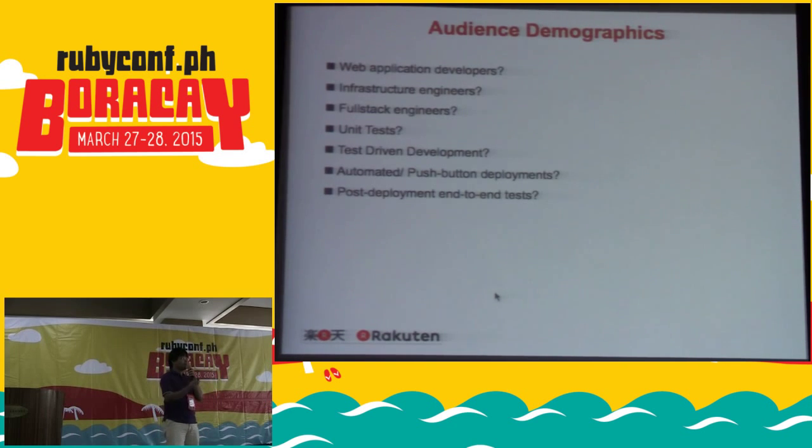Who among you are web app developers? Most of you. Who of you work in infrastructure? Yeah, it's the minority here. Who of you consider yourselves full stack engineers? Okay, not so much. Who among you do TDD or unit tests in your Ruby code? Okay, so I'll push through more points then. Let's skip the last two points.